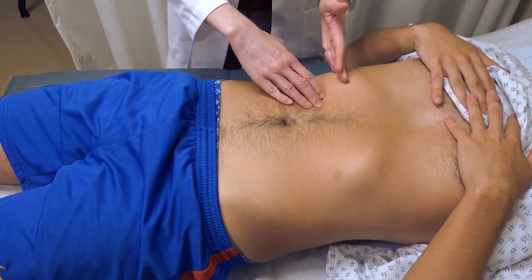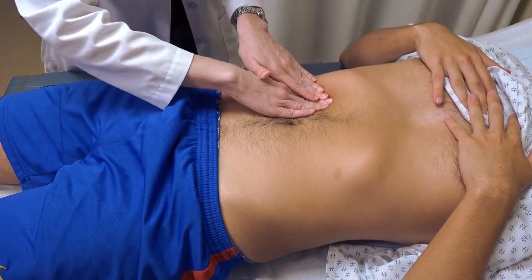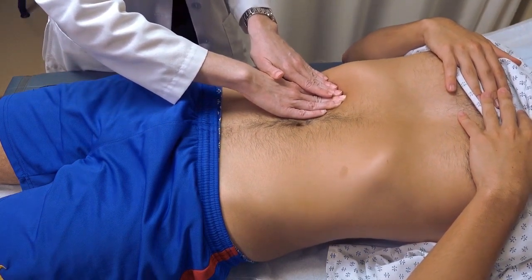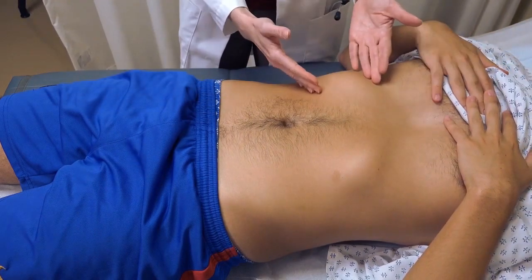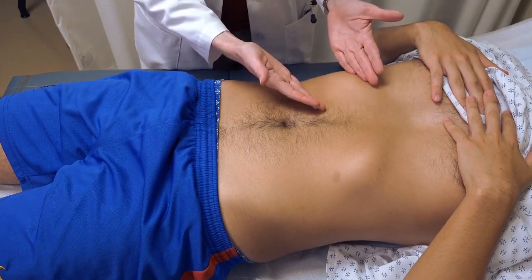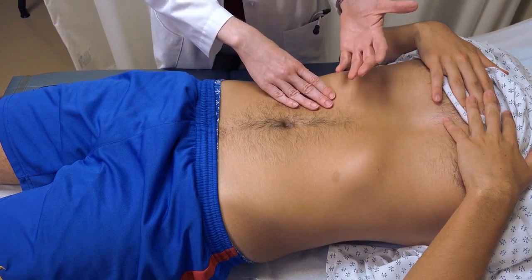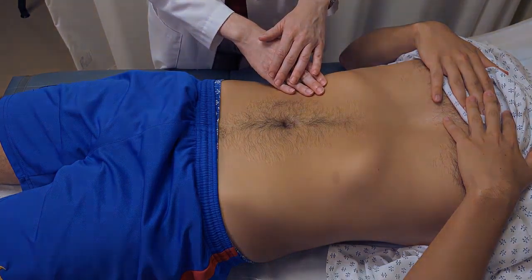So to do the maneuver, I'm going to press my fingers up at approximately the area of the midclavicular line and ask the patient to take a deep breath and relax. So the patient has no gallbladder inflammation, he had no pain, he breathed smoothly, so that was a negative Murphy's sign. If when I did that exact same maneuver, he halted or complained of significant pain, that would have been a positive Murphy's sign.